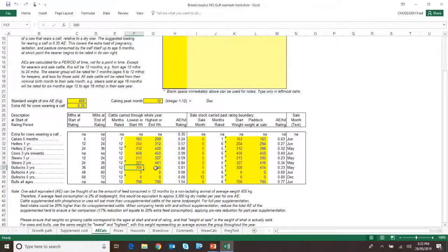Now those weights come off the growth path. You can see we've split it there because there's a bit of a tail on these steers. And the average weight of the bull in the paddock. Now, in the month that they're sold, we want to calculate the grazing pressure for the period of year that the sale cattle are on the property, and we've got our sale weights there in the paddock.